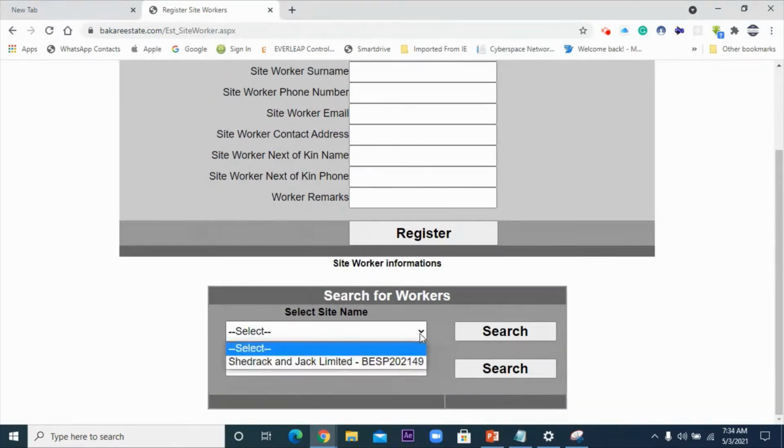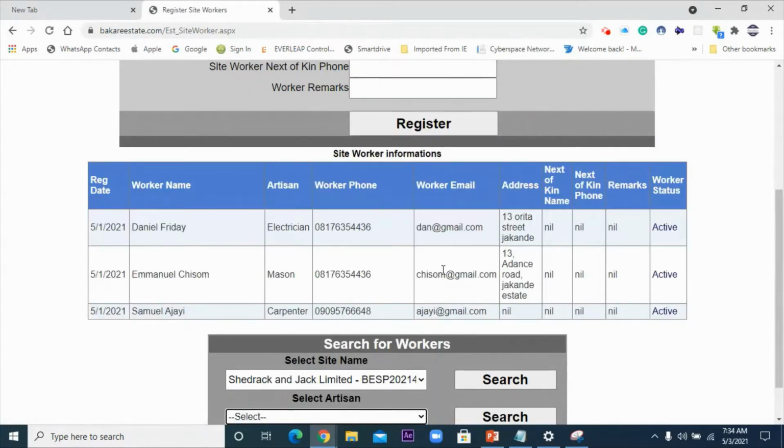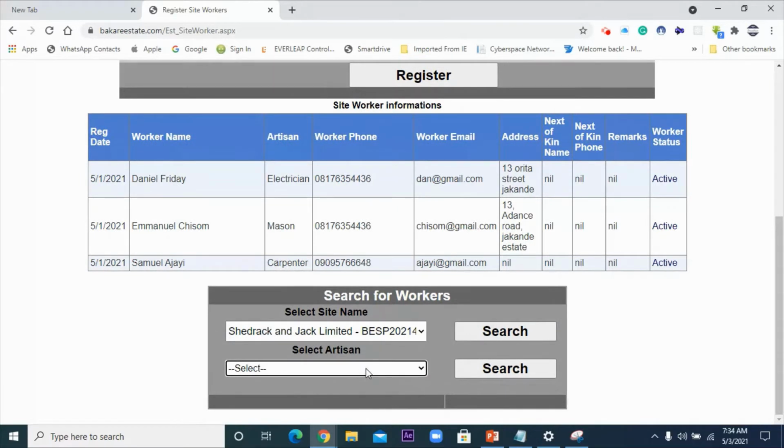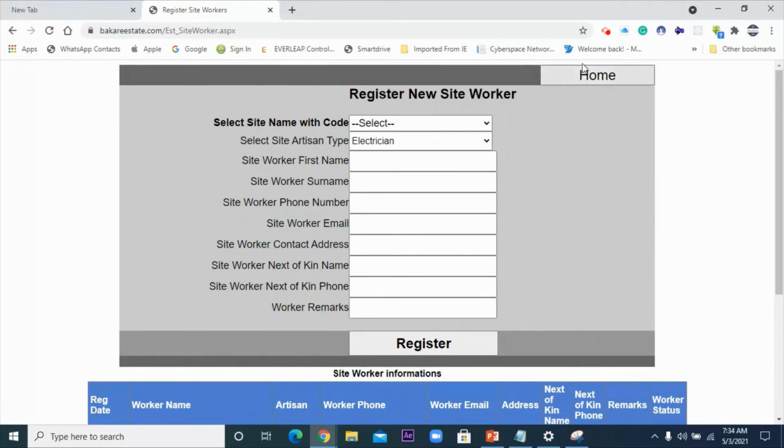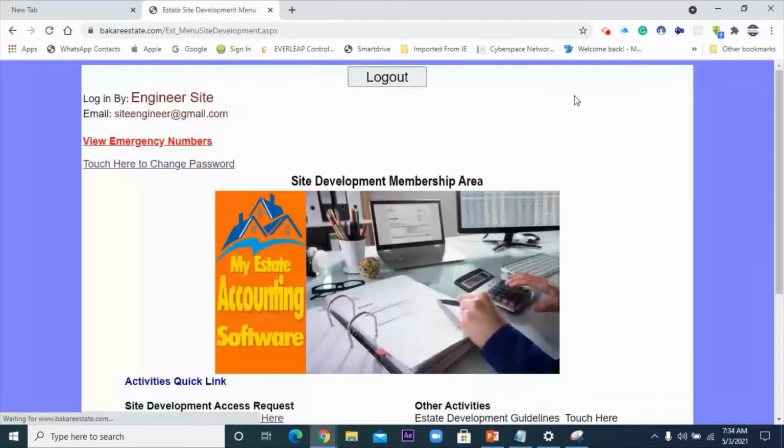And then he could also pick his site name here. This is a search button. If he searches, he will see all the workers he has registered and the different work that they would perform on sites. Now he could also search based on work. For instance, if you want to see all the electricians he has registered, you can open here, pick electrician and say search. The system will generate the list of electricians that have been registered by him. I just put in these few data for test purposes to show site engineers how they can use the portal.